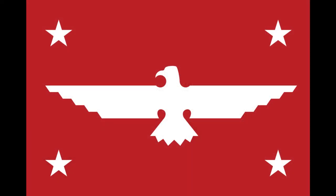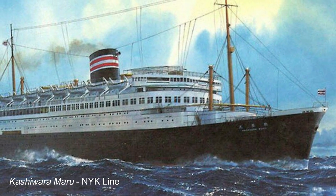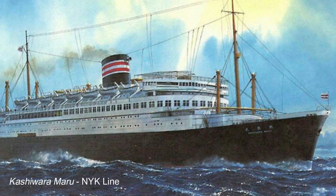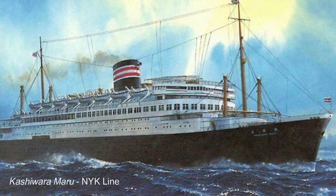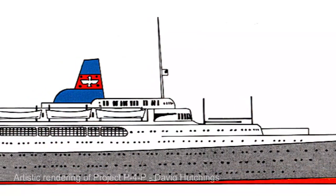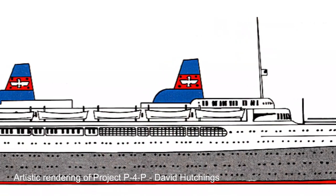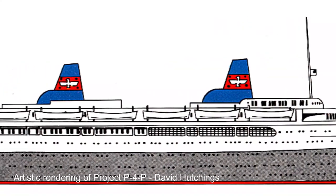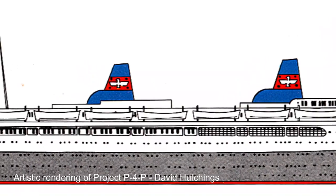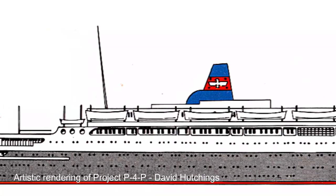On the ocean liner side of the company, one of the very first commissions that was put forward by the USMC to the APL was meant to be a direct response to the Japanese NYK Line's new liners that were then under construction, the Kashiwara Maru and the Izumo Maru. This new project, dubbed Project P4P, was to be run on APL's California Oriental route, which included the ports of San Francisco, Los Angeles, Honolulu, Yokohama, Kobe, Shanghai, and Manila.